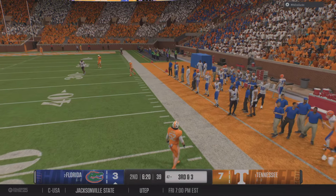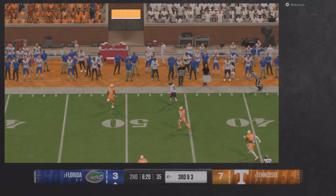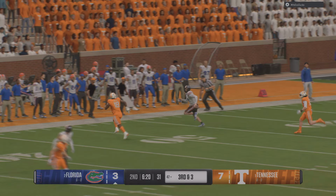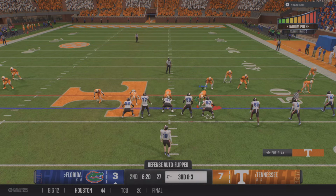Extending the play now. Man, the defense took everything away from him. What do you expect him to do? He can't force the ball into traffic and potentially throw the interception. Does a good job of getting out of the pocket, away from the pressure. Just throw the ball away. See what happens on this next down.